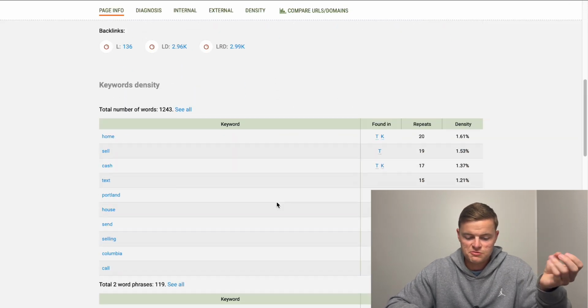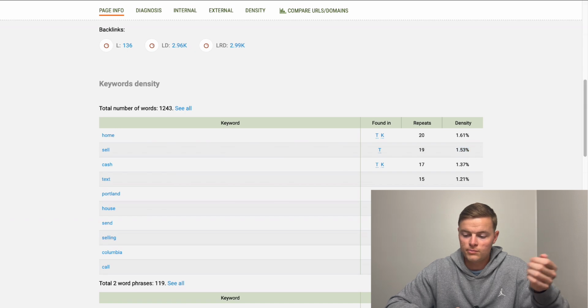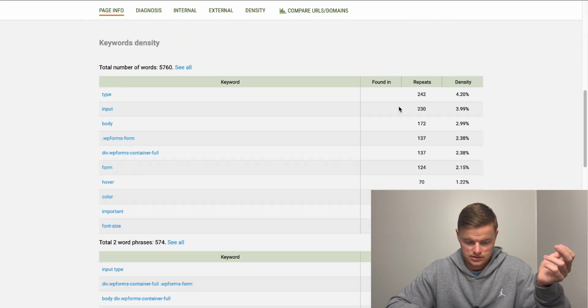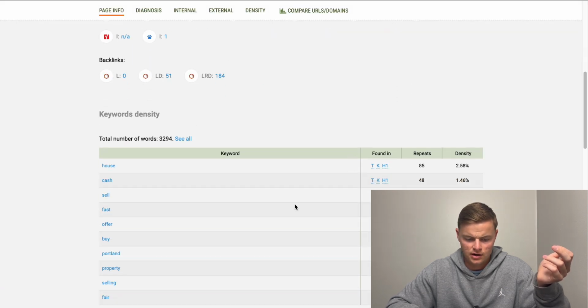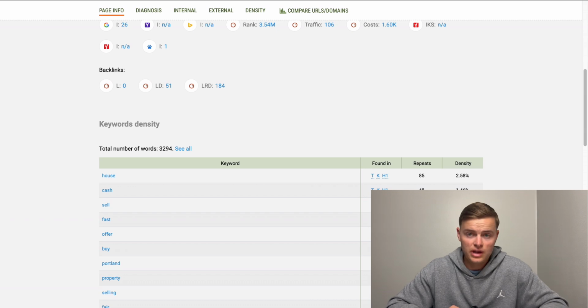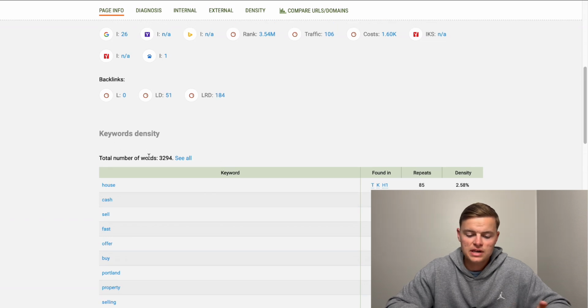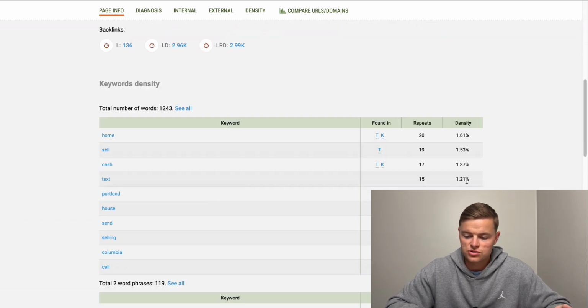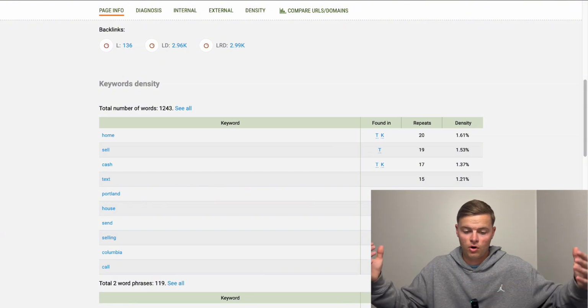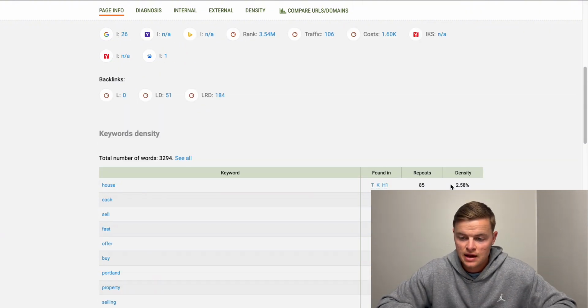So for example, if these people use the word sell 1.5% of the time, these people use, I don't know what that is, this is kind of weird, I think that's an error. But say, for example, now they use 1.3% of the time. So on average, I would probably want to use the word sell about 1.4% of the time, 1.5% of the time. And notice how this person has 3,300 words, and this person has 1,200 words, and he or she has basically more density of using the word sell. So 1.5% of the time, this person's using the word sell out of all of their 1,200 words, right, is basically what that means. And this person is 1.3.